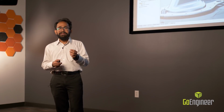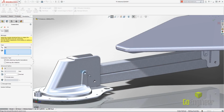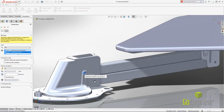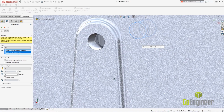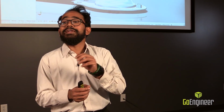Next, pin connectors. Now, it's very popular in the analysis world to remove any sort of bolts and pins and replace them with simulation entities. Previously, you were restricted to using only 2 surfaces for creating a pin, but now in 2018, if a pin runs through multiple surfaces, you can grab all of those surfaces and use them for the pin definition.